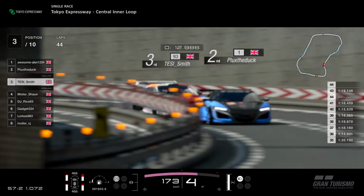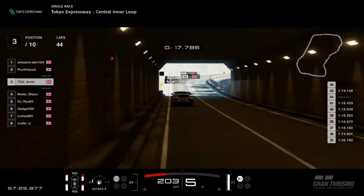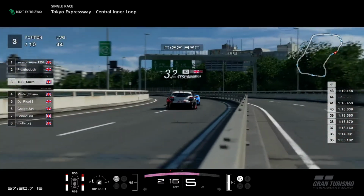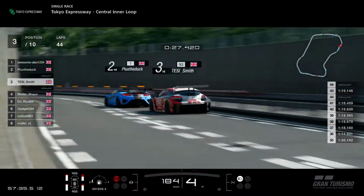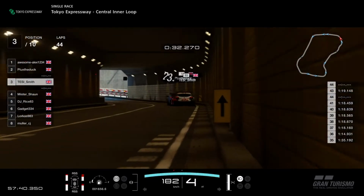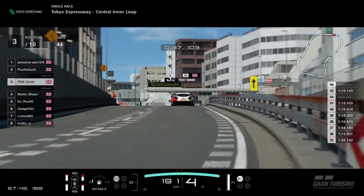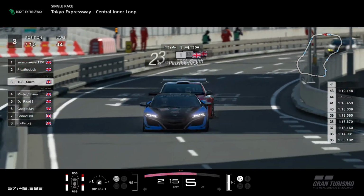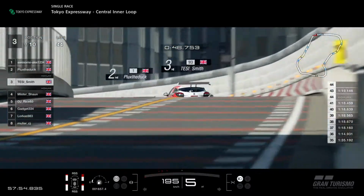And as we see, this section is where Smithy is strongest, and he is right on Plux's butt yet again, right up his freaking back alley. Will he be able to make a move, or is this the finishing position for Smithy? Unfortunately, just look at how close he is. He is like a blood-sucking tick that just won't let go of Plux's rear bumper. Sorry for the analogy, but that is the closest one I could figure out.